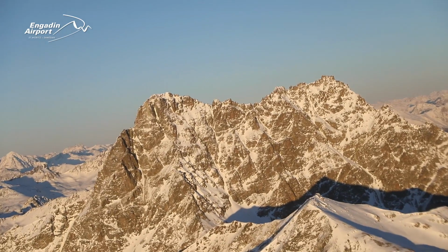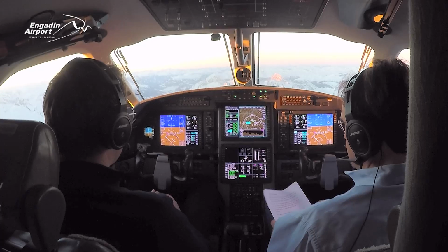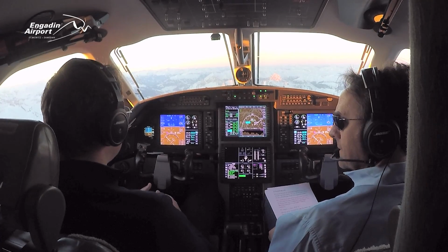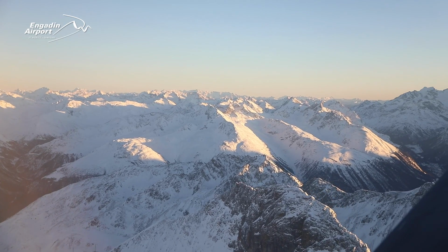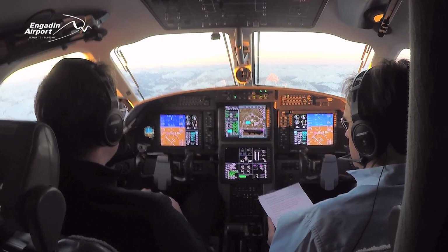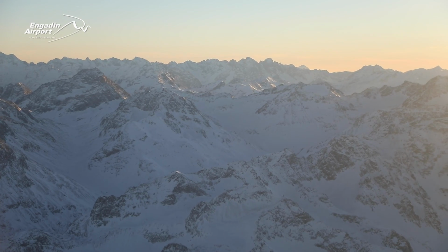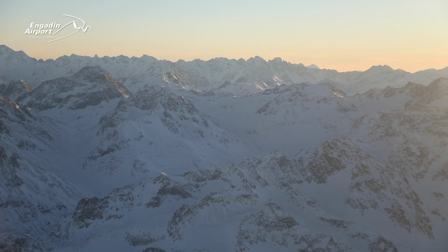What is special about this approach here in the mountains? We are close to the mountains. We have a few issues with weather, turbulence, icing conditions, and we are not radar guided on the whole approach at the end, which means that one aircraft needs to be on the ground until the next aircraft can start the approach again. Up to now, Samedan can only be approached visually with no instrument guidance.